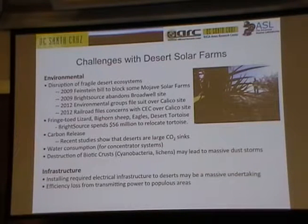We never thought that the solar industry would be at odds with the environmental industry, but that's exactly what's happening. There was a 2009 bill by Feinstein to block many of the Mojave solar farms. That bill was fairly successful. It was led by a lot of environmentalists. That caused BrightSource to decrease the size of the system they were going to build, and they abandoned the Broadwell site, which was one of the places they were going to put it, because Feinstein wanted to turn that into a national monument.